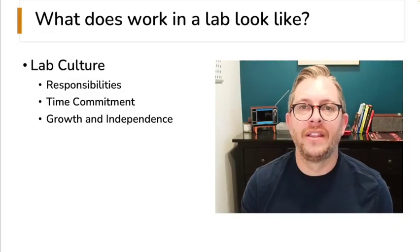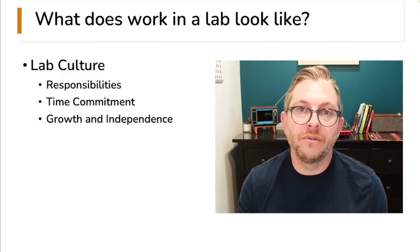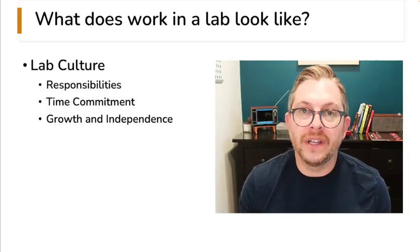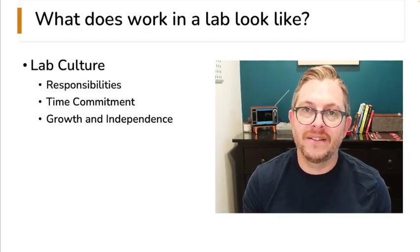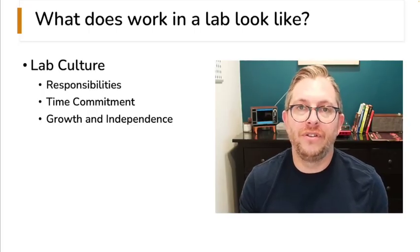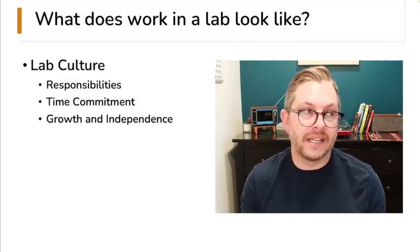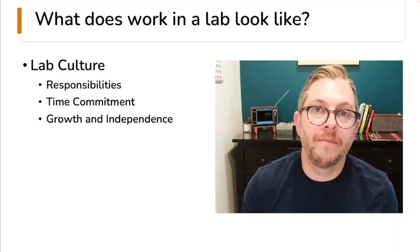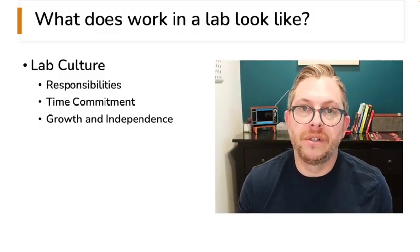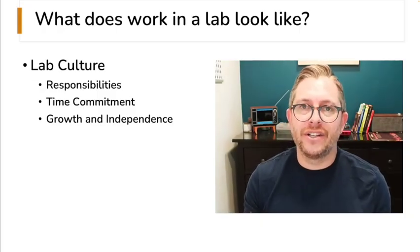At first, there will be relatively little independence. You're probably going to be given relatively straightforward tasks, and often the growth in that position and gain of independence is going to rest on your shoulders. Meaning that if you want to learn more about what's going on in lab, if you want to be able to help somebody do a new experiment or learn a new technique, then that's going to be on you to come forward and ask. Just be truly enthusiastic and curious.